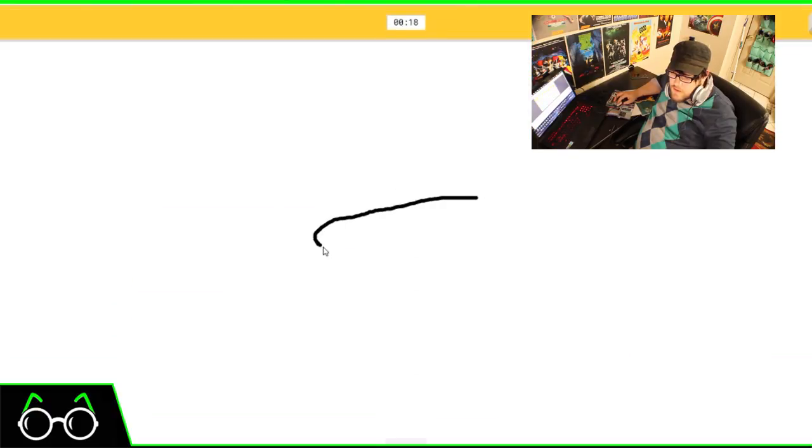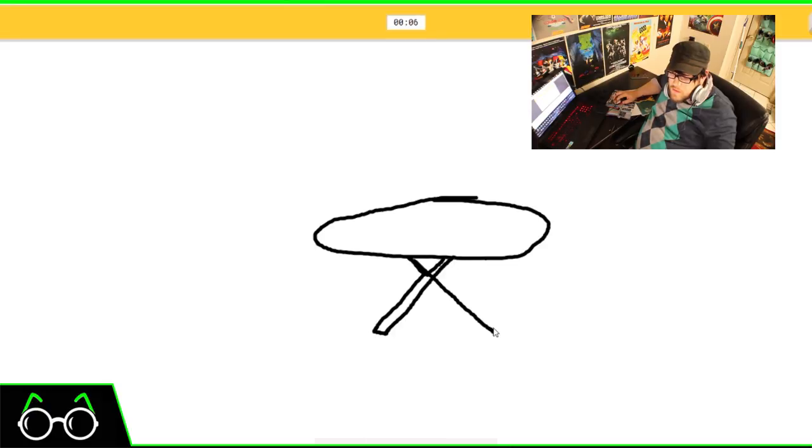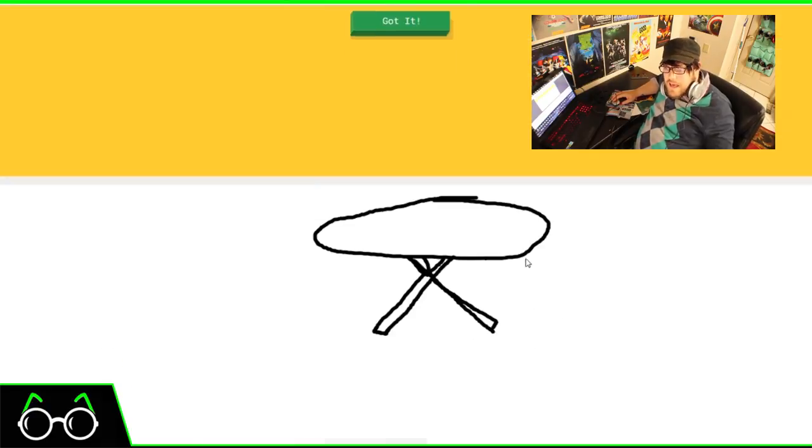Draw a table in under 20 seconds. I got this. I see diving board, or pond, or skateboard, or flying saucer. I see eraser, or cannon, or bandage, or shovel. I see spoon, or I think scissors. It didn't expect a circular table, or ceiling fan.